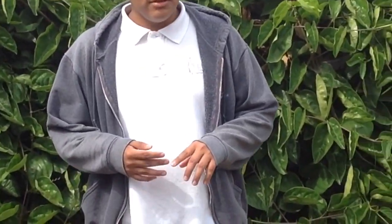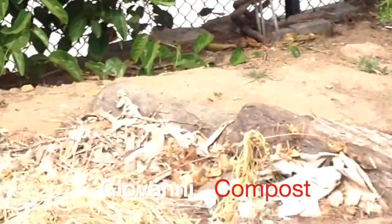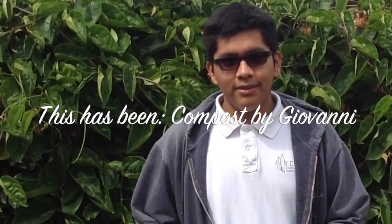Not only do we care about saving water, but we also compost. Located around the school, like for example, these two that you see right here. Also the people who made this compost bin, ECHS students, I mean, a freshmen class, they all contributed to making this beautiful campus.